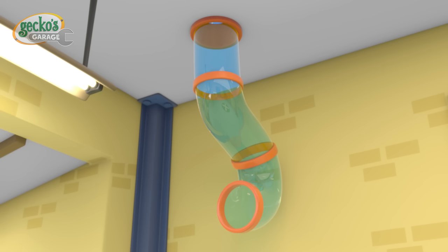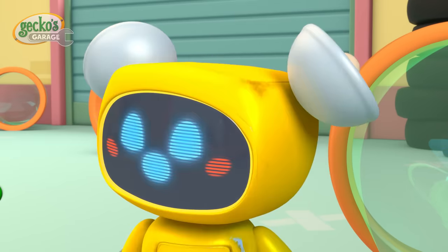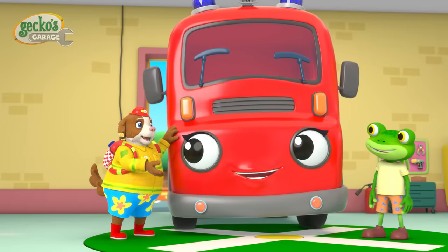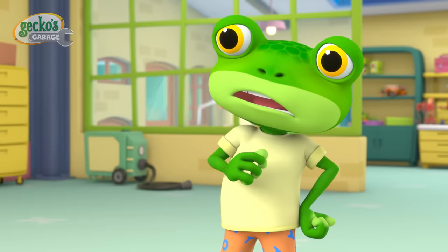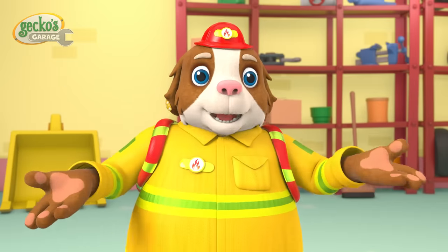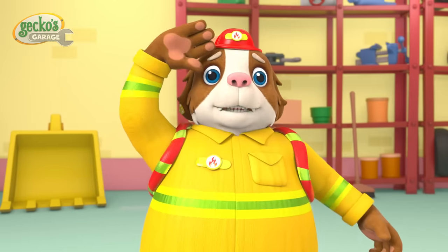Repairing the Mechanicals' roof pipe. But, whew, it's so hot today. Hi, Gecko! We're here for Fiona Fire Truck Service. Sure thing, Dandy. But aren't you hot in your firefighting coat? Yes, a little bit. But I keep it on in case of emergencies.